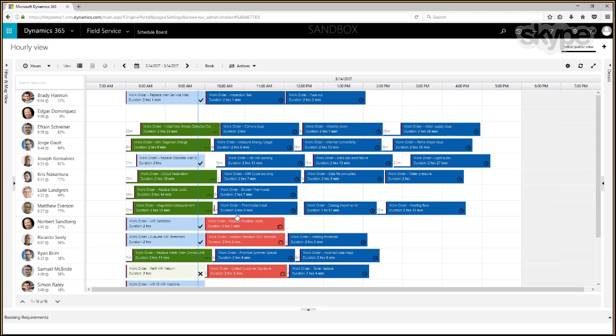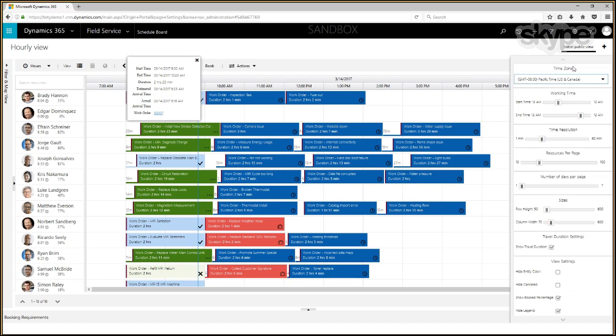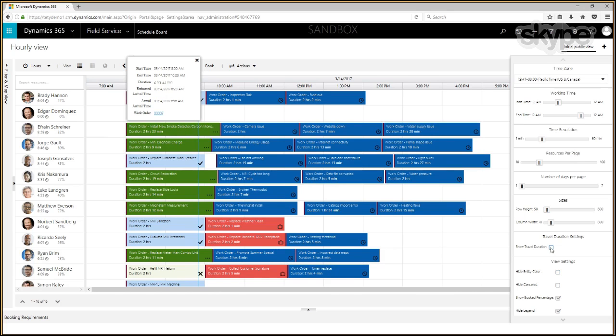Let's take a look at the actual schedule board. You can see we have some interesting time in front of every single booking. What that means is it represents the travel time. It can be removed, or you can keep it here. It helps the dispatcher easily and much faster understand how long it will take each resource to get to each appointment, so I can tightly schedule different bookings. If I click on settings, I can hide or show travel durations. It will disappear.